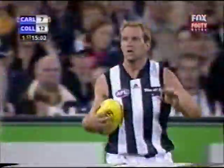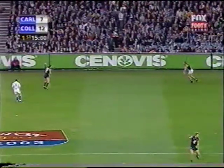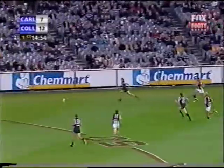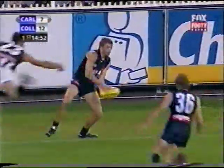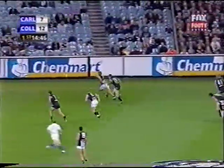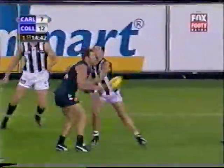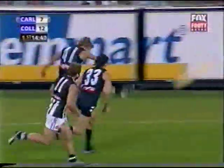Just over 15 minutes remaining in this opening term. Malloy chips it down towards half forward. Over Rocker's head. Runs free at the back. Lappin leads back. Running out of space. Did very well. He's thin. It helped him. He kicks it up towards the wing. Loney over the top. Malloy. Well done, Beaumont. In trouble. Ratton did well, quick hands.